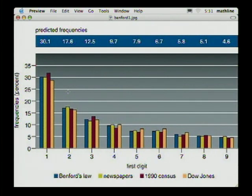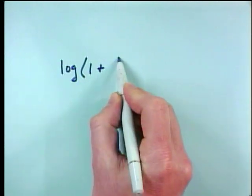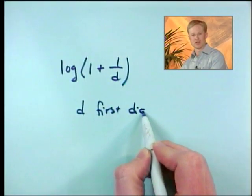And in fact, there's even a mathematical formula that'll tell you how the law works. And I don't know if this will surprise you or not. I'll write the formula down on my math cam. The formula is log(1 + 1/d). This is the chance that d will be the first digit in one of these numbers.